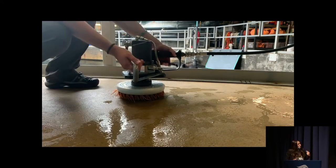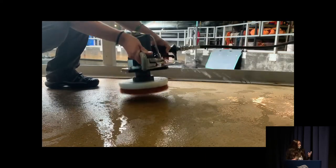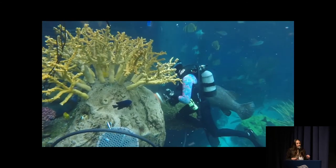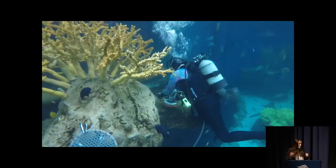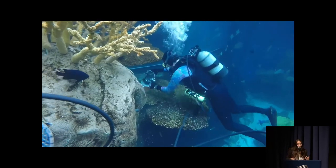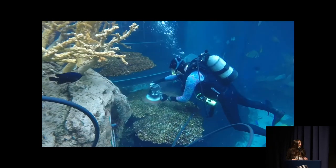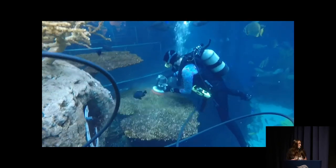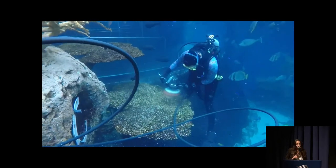And the brush head spins so quickly that it creates a force that suctions you onto the rockwork. So all of your energy isn't put into holding it up, but just controlling where it goes. It's a great arm and ab workout, and oftentimes divers will fight over who gets to use it because they want that workout, and other people avoid it like the plague.